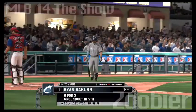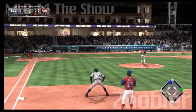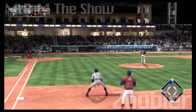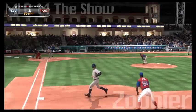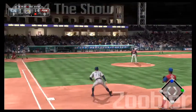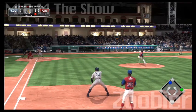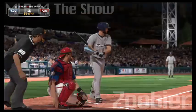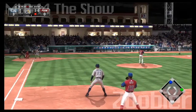Ryan Rayburn will step in now in a big spot here in a game as close as this one. Chance at redemption too, because he hasn't done much through his first three plate appearances, but he could make up for all of that with a base hit right here. Now his slider in the dirt, good block by the catcher there, and he won't bite at that one either. It's 2-0, and now a left-hander will start to get ready in the bullpen.